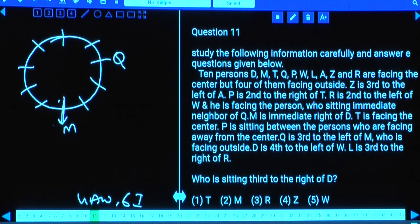And M is to the immediate right of D. As M is here, can you take this D at this place or not? That is one possibility. And what is the second possibility? D is here. There are two possibilities for this D. If D is here, and M is seated to the immediate right of D, then D must be away from the center. Or if D is here, this D must be towards the center. There are two possibilities. T is facing the center, and P is sitting between the persons who are facing away from the center. Hence, two more persons who are facing away must be in alternate places.